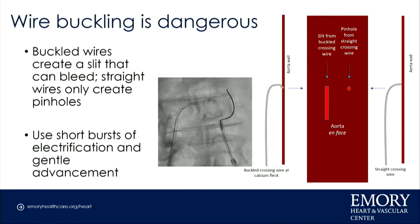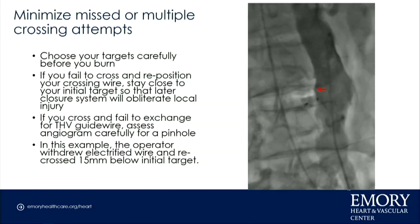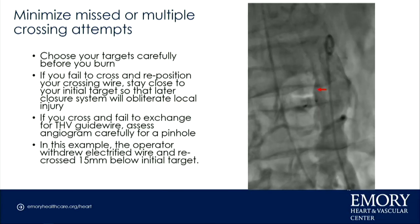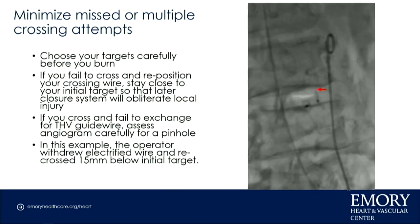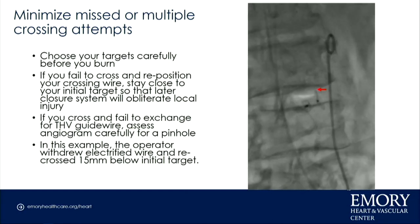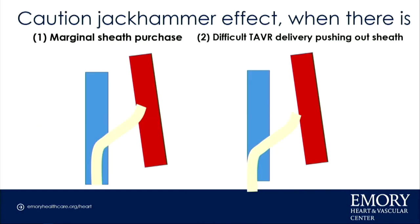Don't let the wire buckle when you're crossing. This is dangerous because a pinhole leak is okay, but a slit in the aorta is not. So if you're not crossing easily, you just stop. And if you've tried multiple times and there's hypotension, it's conceivable that you didn't think you got into the aorta, but you did, and there can be these small pinholes. So you just have to be careful and cognizant if you've tried multiple times and failed.